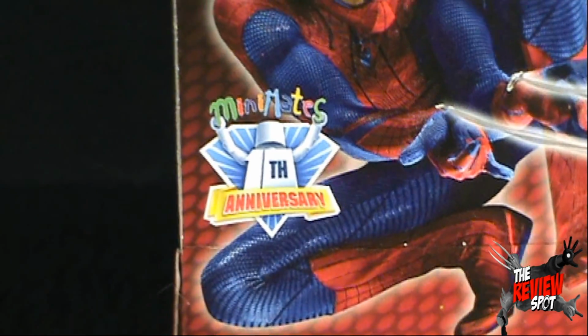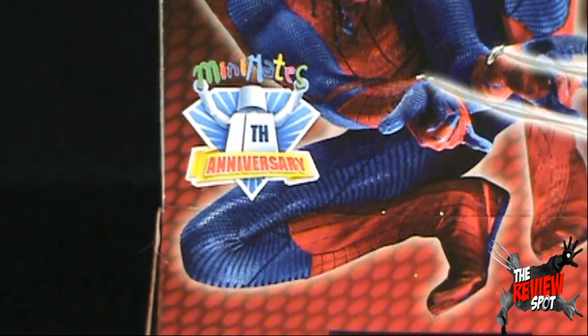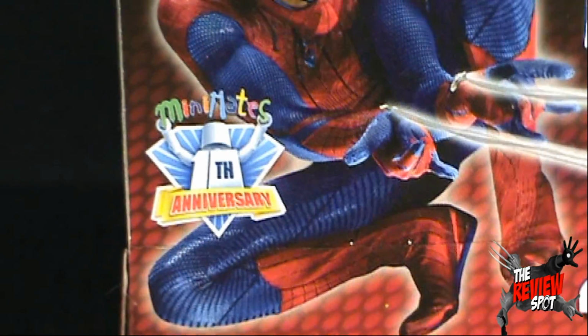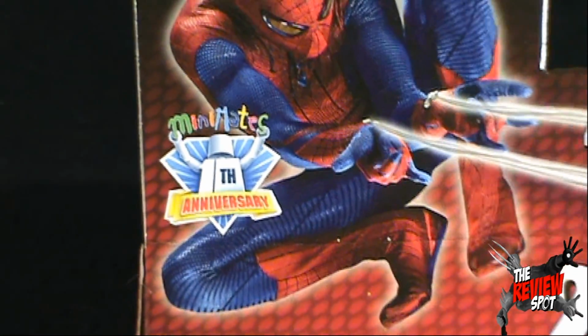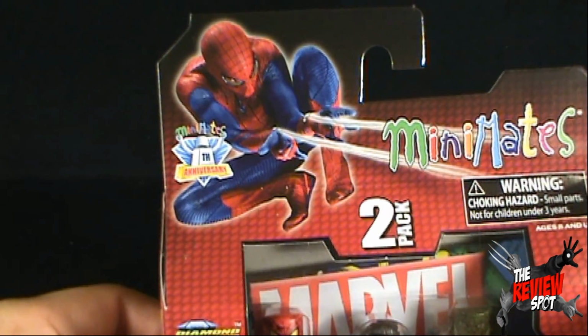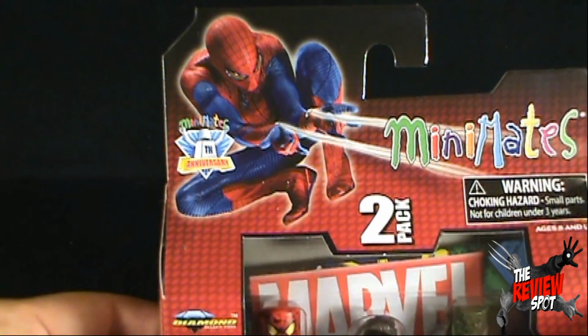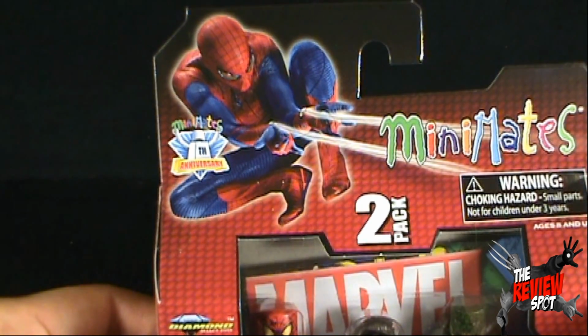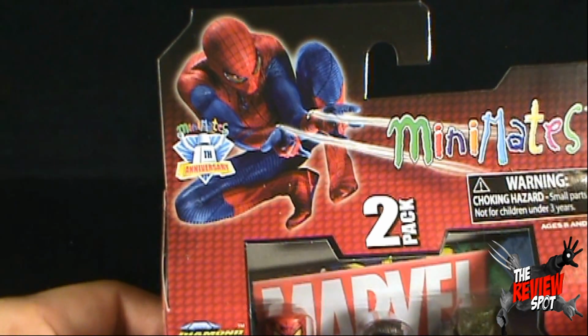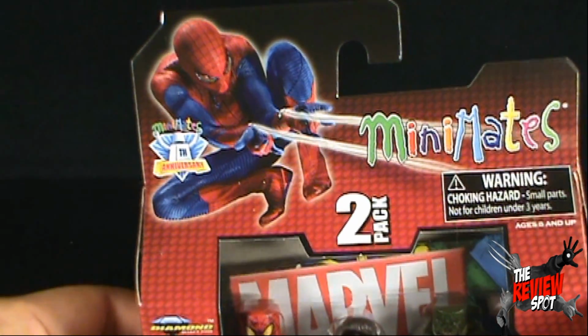I just thought, oh, Minimates, they're celebrating their 10th anniversary. How nice for them. But it is actually a 10. A familiar sight by now, the ever-used crouching Spider-Man shooting his web. Apparently that's one of the only promotional pictures that they have of Spider-Man. Of all the things that they put in their package, it's always that same crouching Spider-Man.